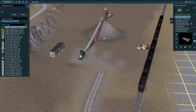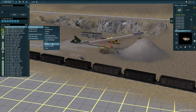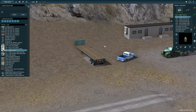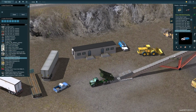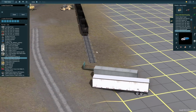And again, as with everything else on this route, I'm going to come back and add some more details as needed. Probably some more people. I could probably find some construction workers and stuff like that and populate them around. Things like that. I didn't want to dirty it up too much with junk littered around, because in my head I'm picturing this as a newer operation in general.